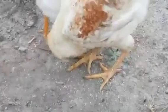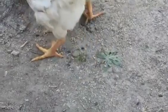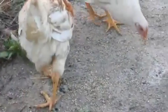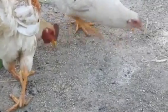This one is pretty simple and straightforward. They are called free-range chickens because they know how to look for their own food. So let them do what they know best. Let free-range chickens be free-range chickens.